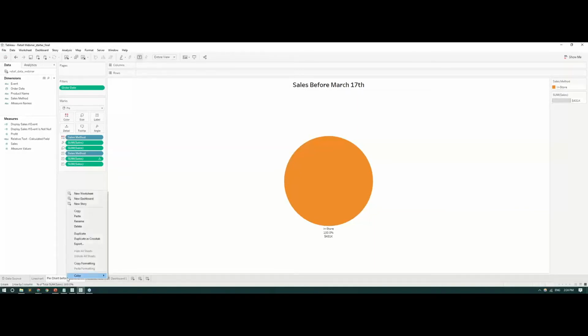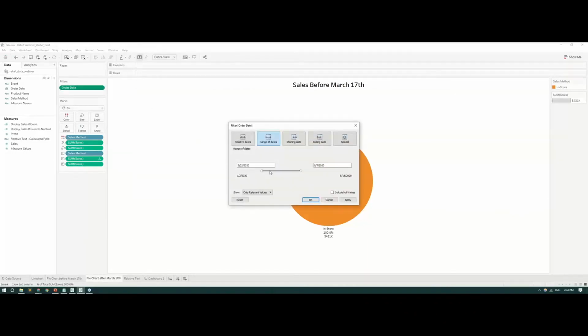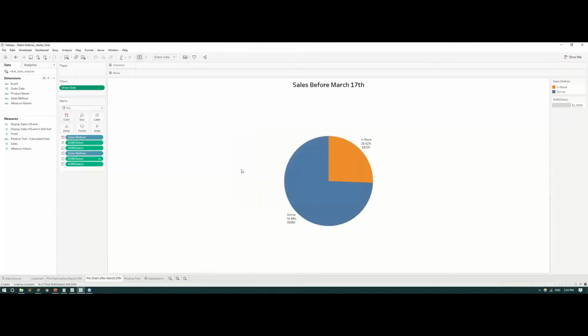Now, if I want to look at this same pie chart, but for data that happened after March 17th, I can quickly duplicate this visualization, and I'll name it here, after March 17th. And I can simply change my filter and change the range here to be that March 17th data point and the rest of our data set. And now we can see a significant portion of our sales are coming in as online. Great. So we just created 2 pie charts in less than 5 minutes. That's really, really fast.